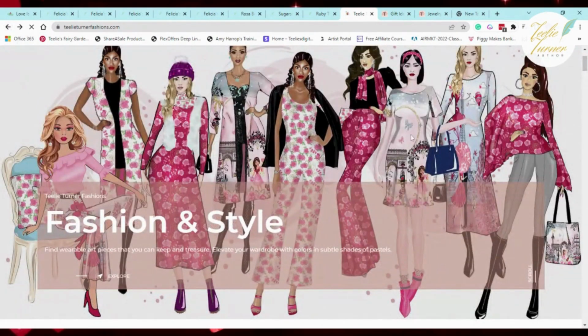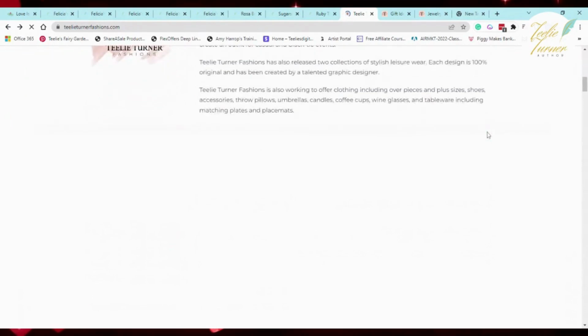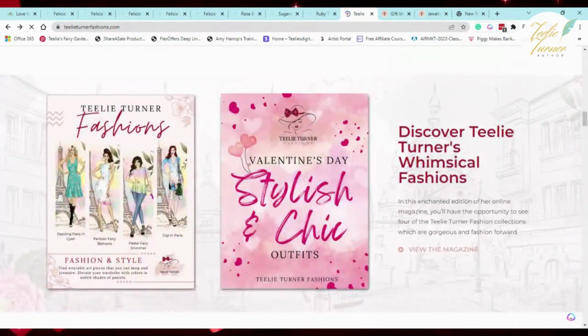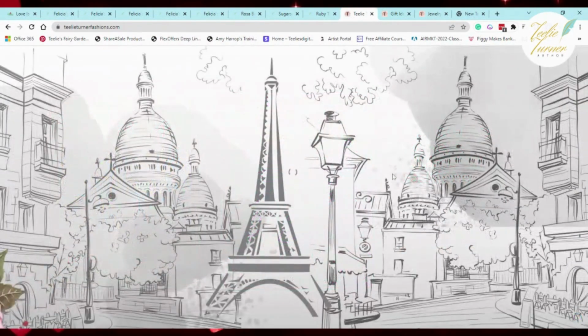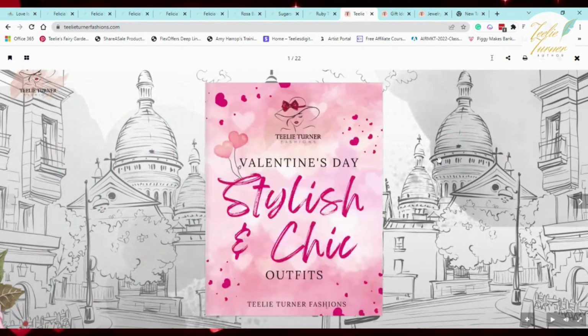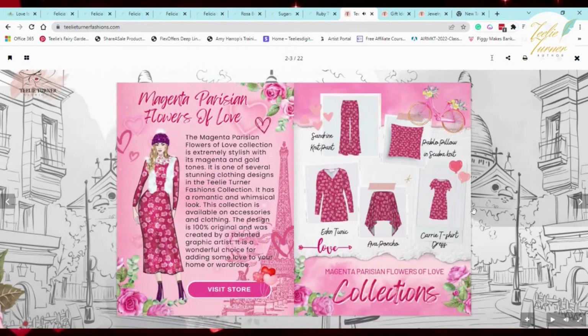Okay. This is our Valentine's collection. That's what I wanted to show you. And what I want to show you is we have a wonderful catalog. It's our Valentine's Day catalog on Teelie's Fairy Garden. So what you do is you just turn the page with your little mouse and it makes a little sound.